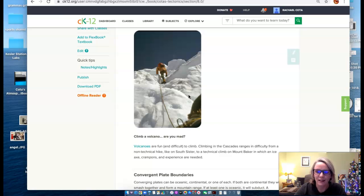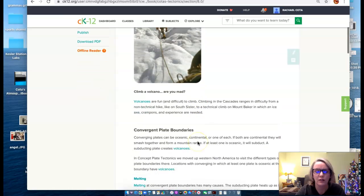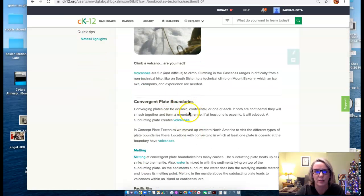And some of them are kind of ticking time bombs that could potentially create a pretty catastrophic event. But many of them are what we would call dormant or sleeping. Not a lot of seismic activity happening, and we have no reason to believe that they are a danger to us. Okay, so first off, we're going to talk about convergent plate boundaries.